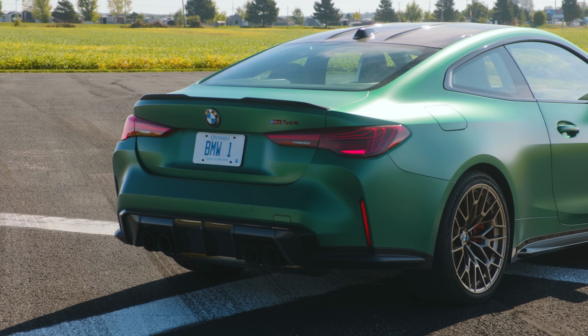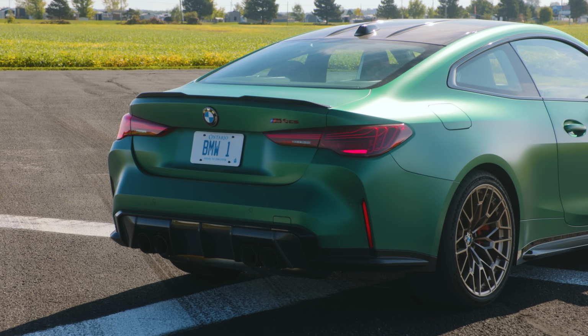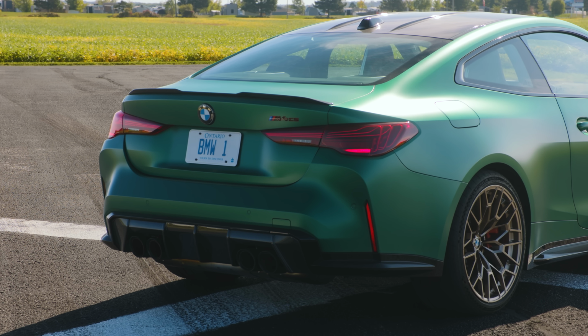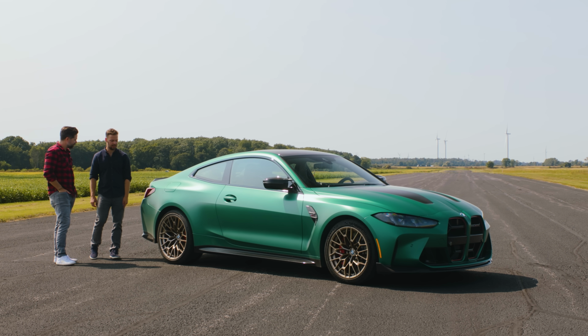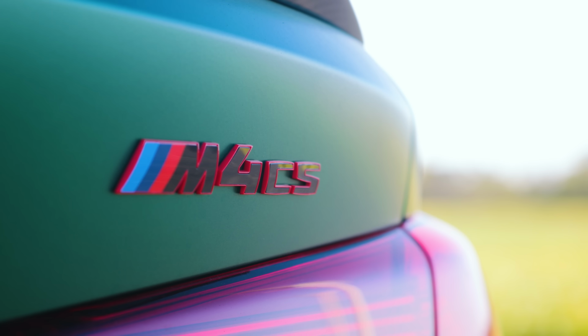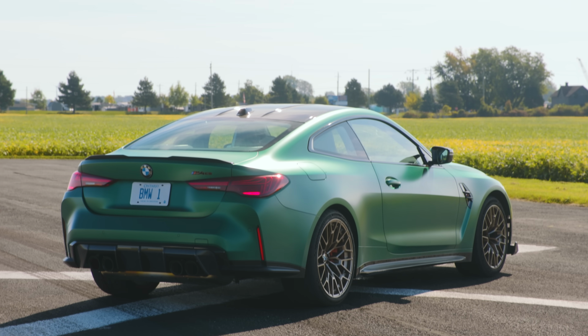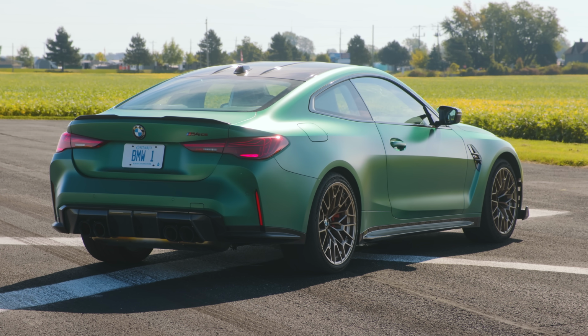These are the CSL specific taillights. They're really cool. I think all the M4s get them now for this year. That would be a bummer because they're really neat. Yeah, so now they're no longer exclusive to the CSL, which is a shame. Can I say that that's really good badging? I really like the red around the outside, the little CS. Well, AMG's doing that now. Huge quad exhausts, love those, that's really fun.